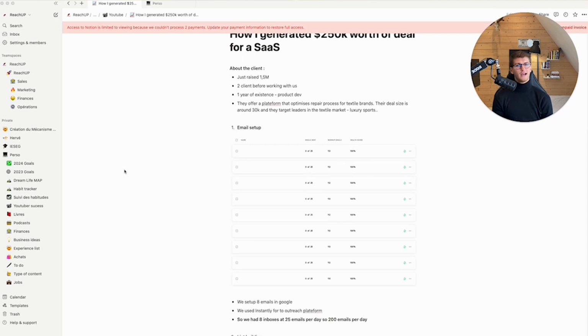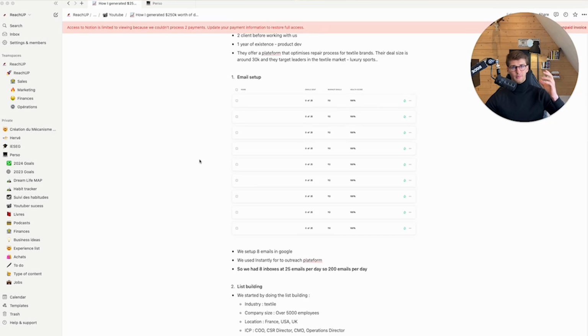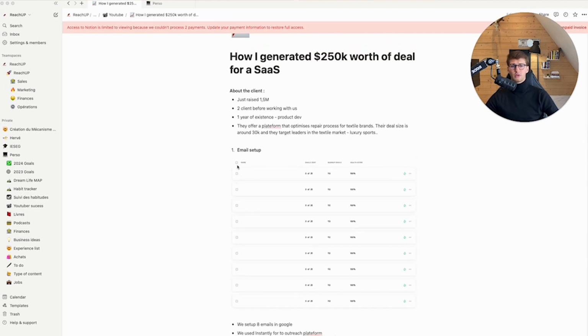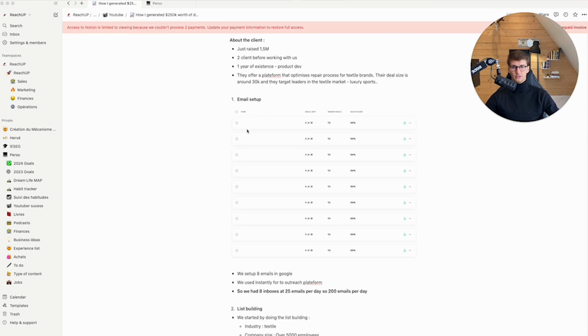At least, I didn't have much experience in the industry and with such specific platforms, but we know what works for SaaS. We've been doing this for SaaS for a long time, so the fundamentals are the same. Deal size is about 30K, and they target leaders in the textile industry, mostly luxury brands, sports brands, and fast fashion, all those big textile brands.